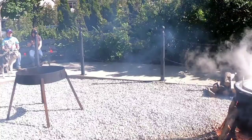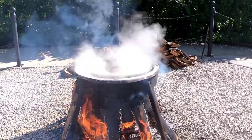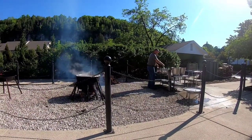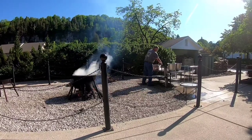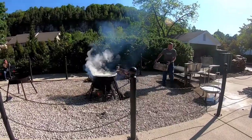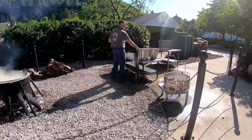Beautiful place. Look at those onions, they're almost ready, guys. If you'd like to come on over and take a look at them. Okay. Before I put them in the kettle.